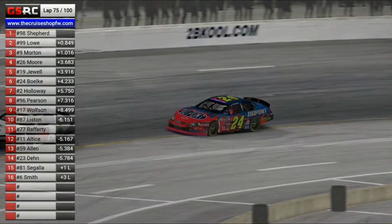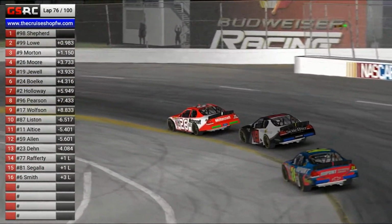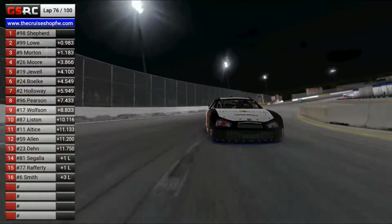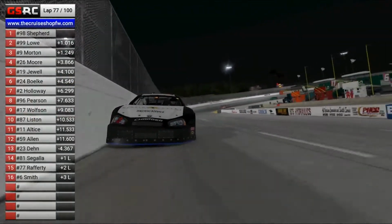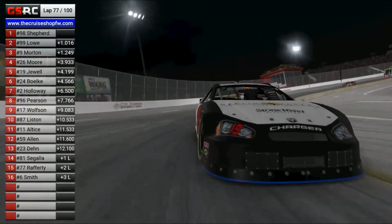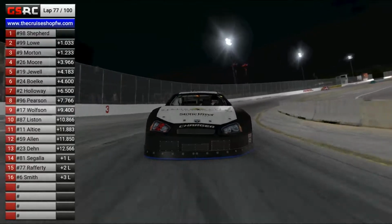And looks like a battle there between the 26 of Moore, shaping up to be with the 19 of Lowell Jewell. And from what I'm seeing, it looks like Bobby Rafferty is disconnected from the session. And that is unfortunate. Had some sort of issue with either his machine in the virtual world or in the real world. Was having a really good run, but I guess his unlucky Saturday will unfortunately continue here to close out season 2, excuse me, of BRL.